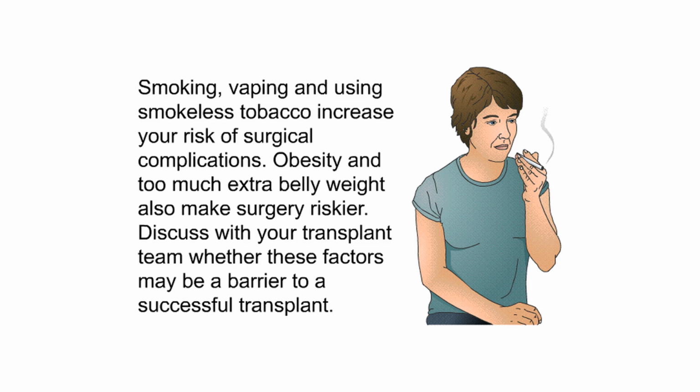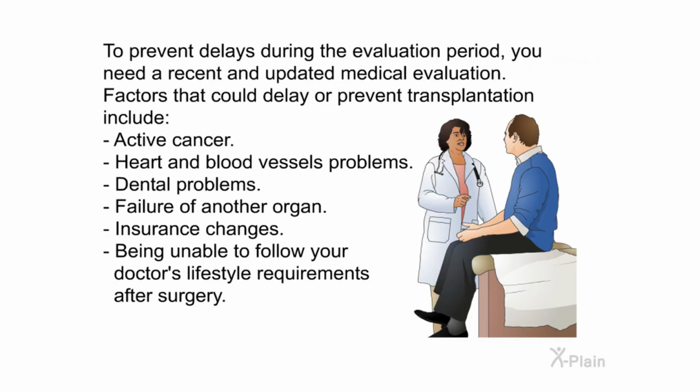Smoking, vaping, and using smokeless tobacco increase your risk of surgical complications. Obesity and too much extra belly weight also make surgery riskier. Discuss with your transplant team whether these factors may be a barrier to a successful transplant. To prevent delays during the evaluation period, you need a recent and updated medical evaluation. Factors that could delay or prevent transplantation include active cancer, heart and blood vessels problems, dental problems, failure of another organ, insurance changes, being unable to follow your doctor's lifestyle requirements after surgery.